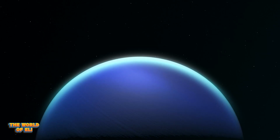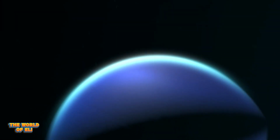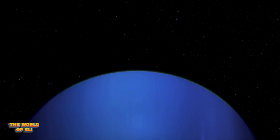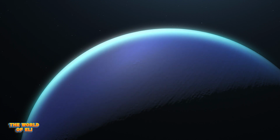It has a diameter of about 30,598 miles, making it the 4th largest planet by diameter and the 3rd largest by mass in the solar system. The atmosphere of Neptune is primarily composed of hydrogen and helium, with traces of methane that give it a vivid blue color. The presence of methane in the upper atmosphere absorbs red light, giving Neptune its distinct blue hue.